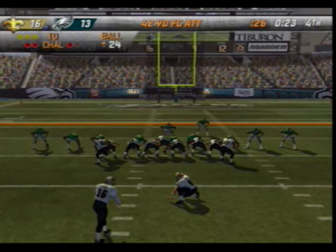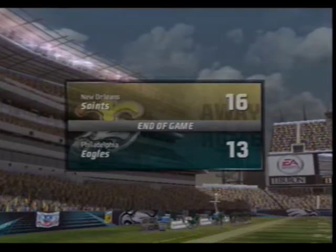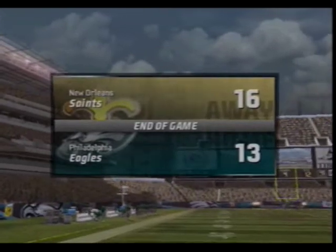So they're lining up for the kick. This will be a 42-yard attempt. Between these two teams, the margin of victory just 3 points.